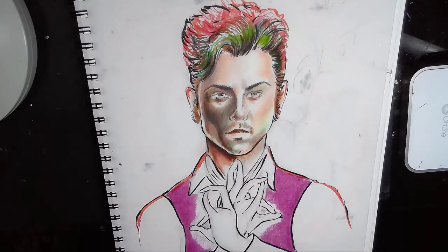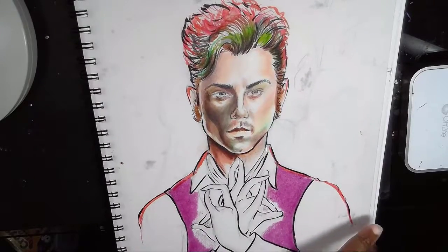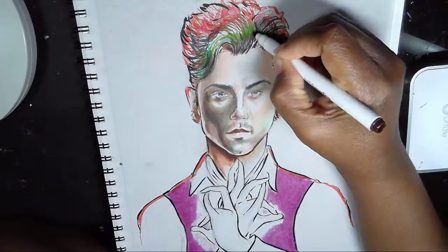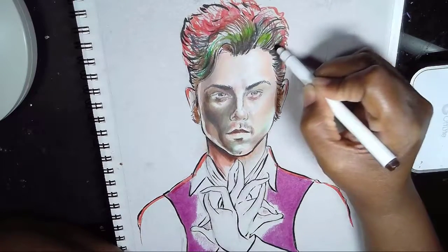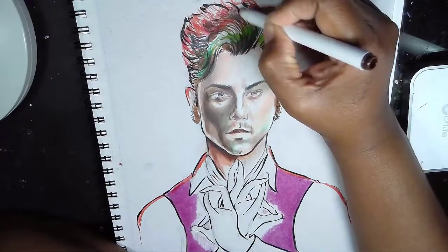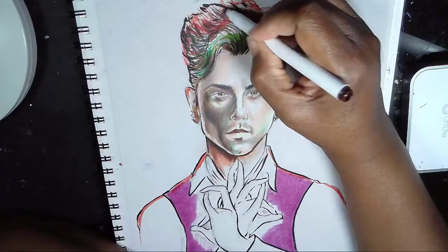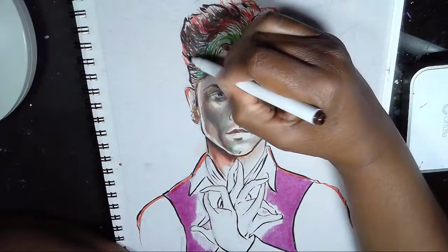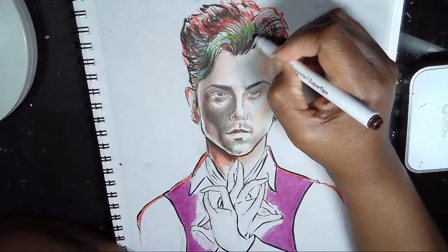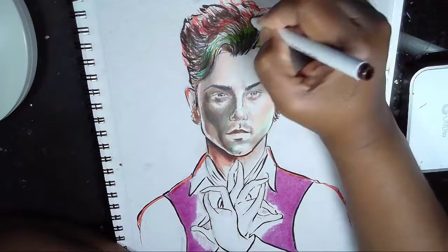I think this is pretty much dry. My book pretty much dried. So if I'm going to use any more baby oil, I'm probably just going to use it on a blending stump. And I'm going over some of the colors here because it does look a little bit overwhelming. I only wanted the red to be maybe a highlight, but I didn't want it to be too overwhelming, like he dyed his hair green or something like that. So I'm going over some of these colors, and then I'll probably be just doing more transitions with the colored pencils.